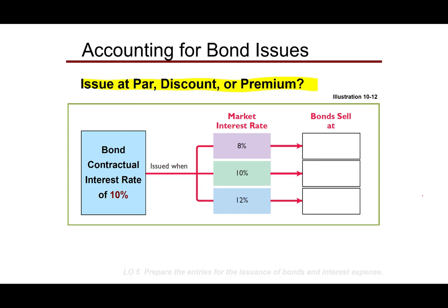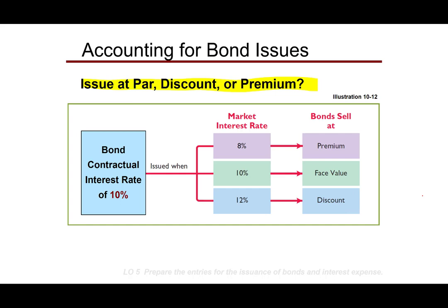Now, what happens? The market rate fluctuates, doesn't it? Market rate fluctuates, and we can't control that. So if the bond and the market rate were exactly the same, the bond would issue for face value, okay? But let's say that the bond's stated rate and contractual rate are synonymous terms. Let's say that the bond's contract rate is 10%, but the market rate is 8%.